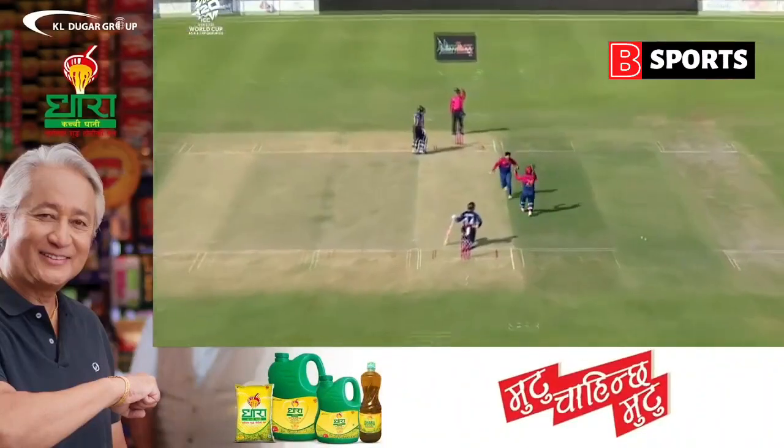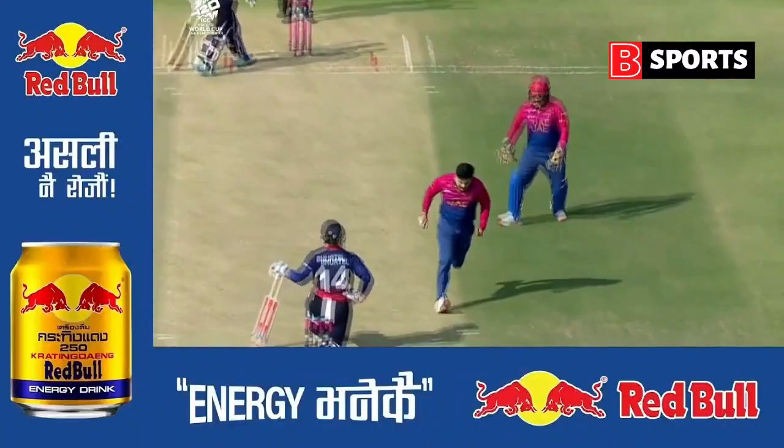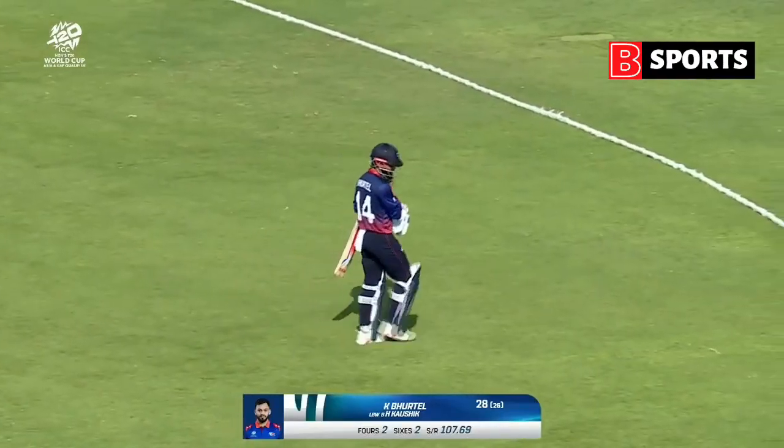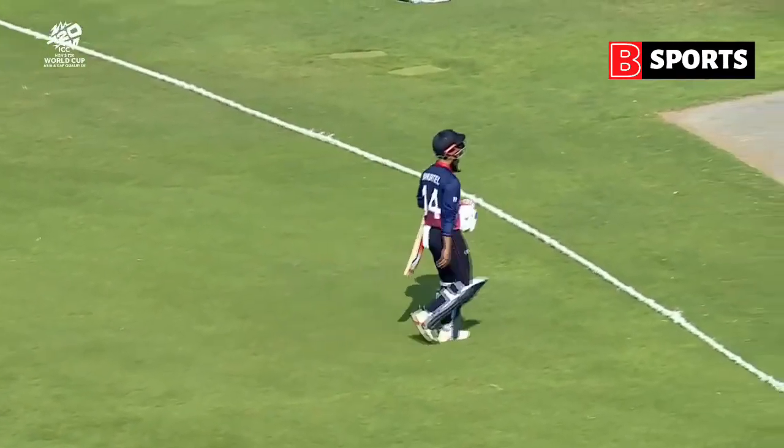That's plumb in front. Yeah, I think actually it didn't turn as much as I thought at first. It's flicked to the front pad and then it's deflected off. It is gone for 28 off 26 and it is 56 for 1.